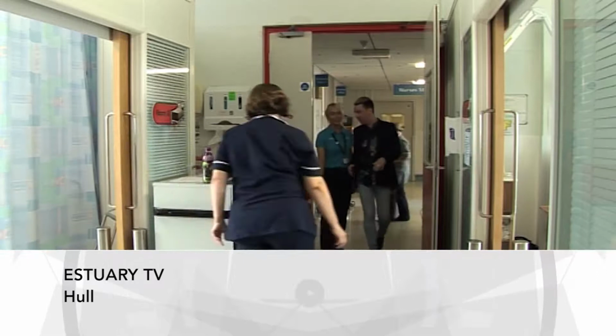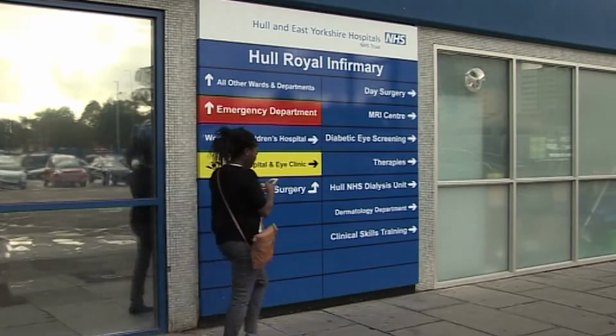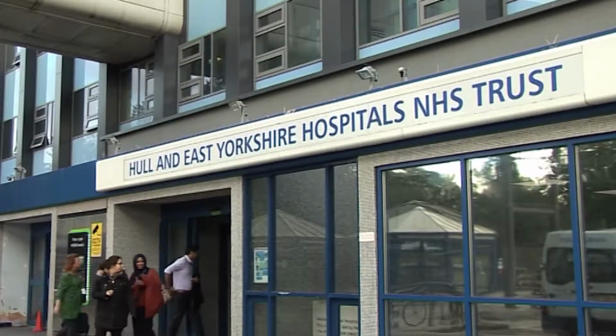Laura Marks is one of the pioneering few who've taken up a post at Hull Royal Infirmary. She says she spends much of her time with patients who may not have other visitors and making them feel comfortable and fulfilled in their environment.